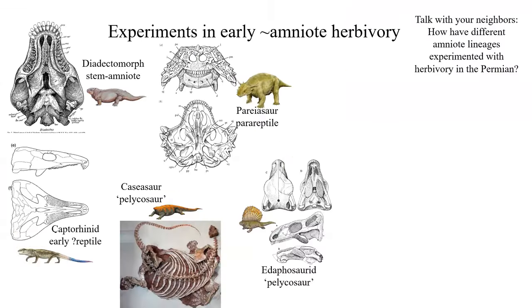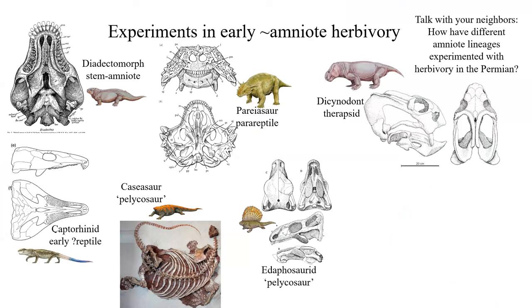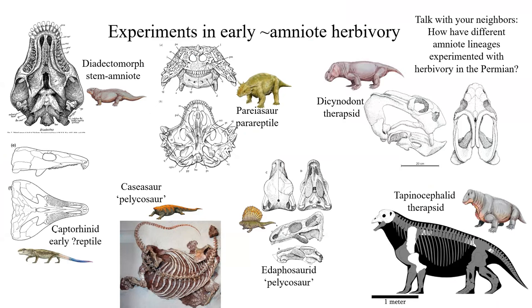Fun. Okay. So you guys have already seen this slide, right? Here's Permian for the most part, amniotes for the most part, herbivory. Pelycosaurs, Captorhinids, Pareiasaurs, Caseosaurs, Edaphosaurs, and Diadectids in the early Permian, Pareiasaurs and Captorhinids in the middle and late Permian. And now we can add these two, Dicynodonts and Tapinocephalids. So here's some more amniote experimenting. So chat with each other about the patterns we already knew and how these all might fit in or might not fit in. Go ahead.